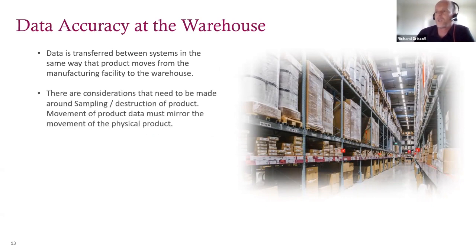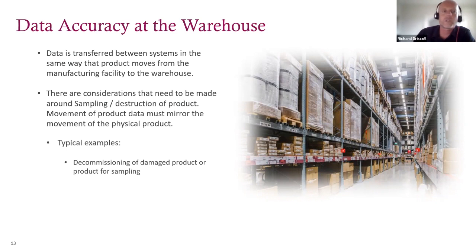considered. You need to make considerations about how you sample or destroy product. You must mirror the physical movement of the physical product. So if you have to remove some cartons or destroy a pallet, you need to decommission its data as well. So you need to have a method of doing that. Typical examples: decommissioning of damaged product or product for sampling, repacking of items to a different case or pallet, and unpacking of an item for whatever reason.